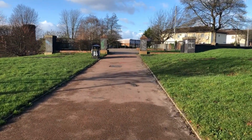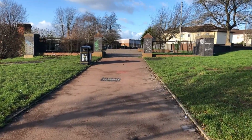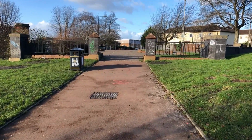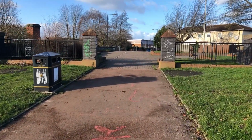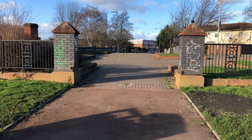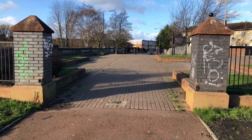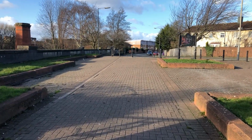The original station would have been around about here, possibly where these gates are, and just left of this ventilation shaft. I've put some photographs of the original station at the end of the video so that you get an idea of what this place once looked like in 1830 to 1836.